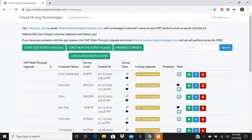Yours will obviously be blank when you first start, and you're always going to begin in the top left-hand corner. So in the top left-hand corner, we have Start New Survey Unguided. An unguided survey is where you send the customer a link, they record the videos themselves, and send them back to you. Obviously, there's advantages and disadvantages to this.